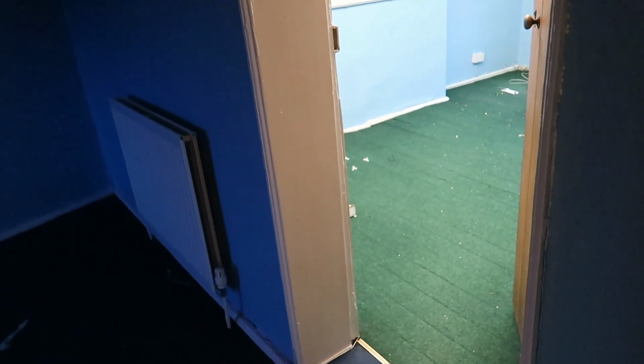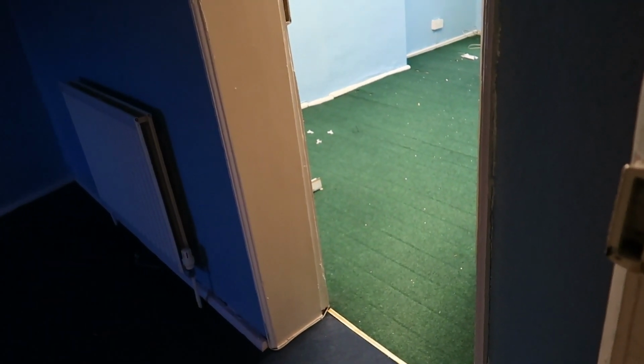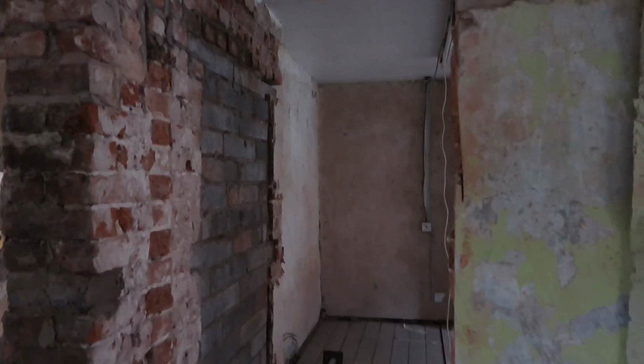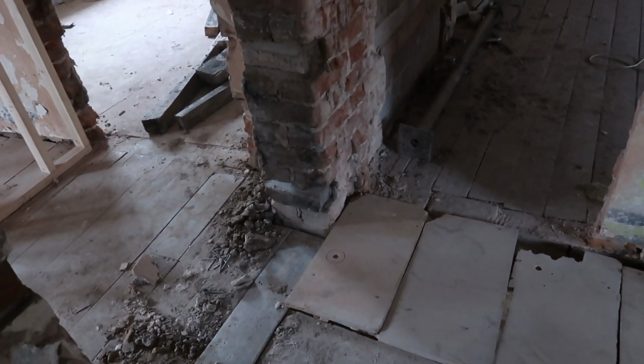which obviously for a HMO we can't have, so we're going to have to put a bit of stud work in to create a separate corridor so that everybody has their own entrance to their own bedroom. And we've created a new opening here for the bedroom. And then this area here is just going to be a little corridor for the rooms.